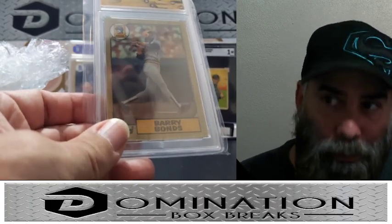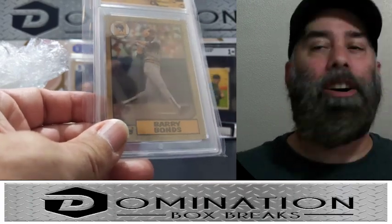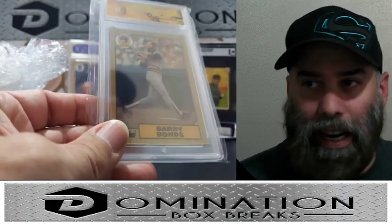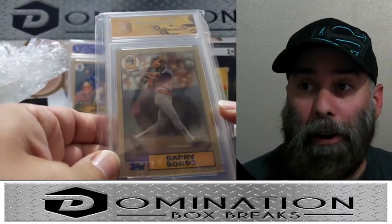Last time, though, those special envelopes, they weren't 10s. We opened that first break, and there was a special envelope. We opened it, it was a 10, and we thought, oh, that means it's a 10. And then we had special envelopes, and we were pulling 8.5s out of envelopes. So that doesn't seem to mean anything. But anyway, we got this Barry Bonds.